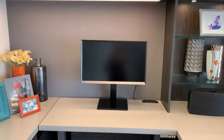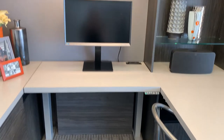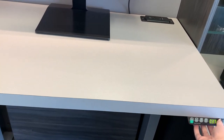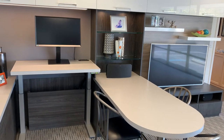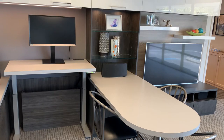And the main work surface here, as part of the display, features our sit-stand desk, and I'll show you the functionality of that now. You can adjust the height of the table to suit your needs, which gives it great flexibility depending on the type of project you're working on, and how you like to do your work.